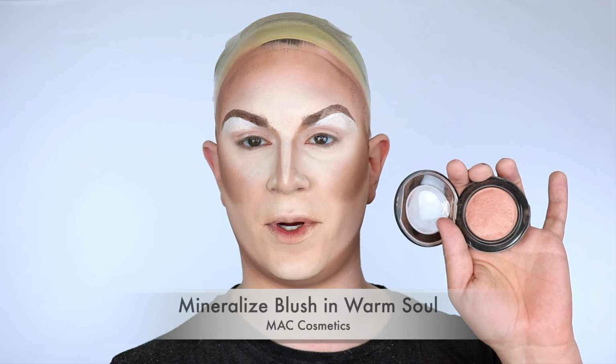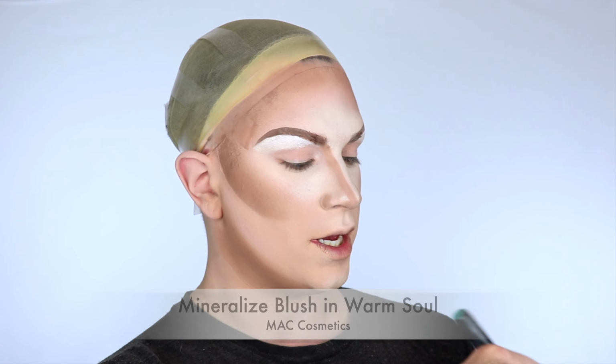Alright, next to give my skin a little bit color back, I go in with Warm Soul. It's just a very natural blush. Again, this will be not enough for a stage, but again, I want to try to look like a woman today. Now last but not least, let's go into highlighters, and I put out the good ones.